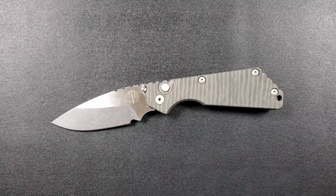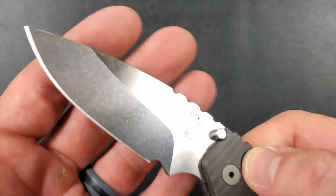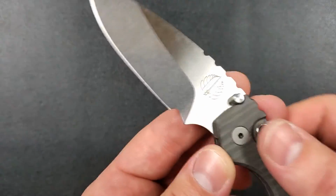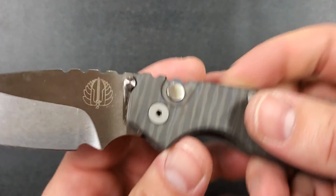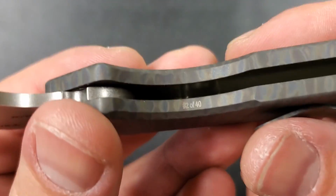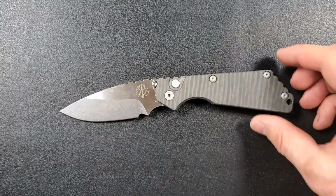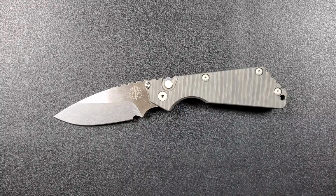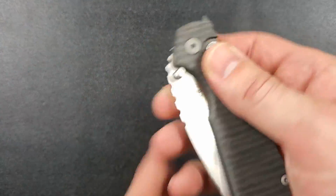Now, here's the weird thing about this knife. If you watched my review on it, you'll know that the reason I'm not carrying it is because it's a rare variant. This is a titanium ProTech Strider SNG. Very, very expensive. When you could get it, you cannot get it anymore. And on top of that, it's number 2 of 40. This was a gift from my buddy Jeff Goodnow, an insanely generous gift, because when you could get these, they were nearly $500, and you can't anymore. So I have no idea. I want to carry it. I love the ergonomics on this guy. I love the automatic feature.